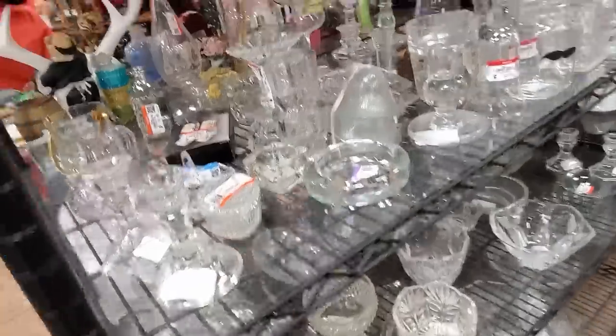Okay, I am on the other side of town now at a different Goodwill, so I am hoping the atmosphere and goodies in here is better than the last one. Only way to find out. Let's get in there.